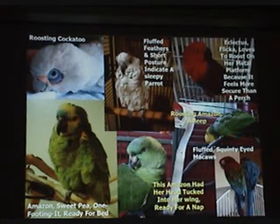Some birds won't roost unless they have a flat surface, and they like to sleep up high, so these platforms are great for parrots who like to roost. She's blind, so it's extra great for her because she has a nice secure place where she doesn't feel like she's going to fall, especially when she's sleeping.